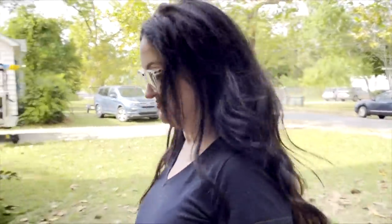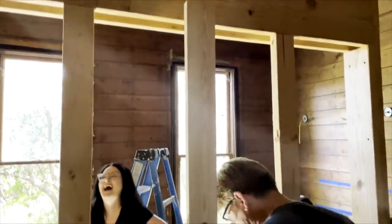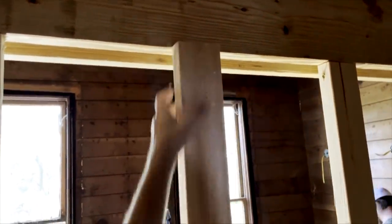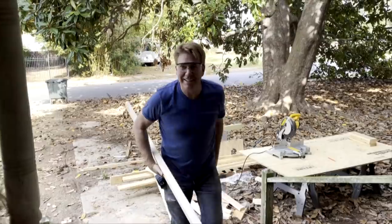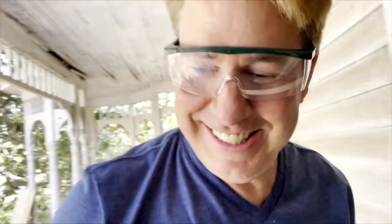Not enough. Measure once, cut three times. That's what I always say. All right. Oh, crap. I didn't say anything. I didn't say a single word. Not a word. I said a hammer.